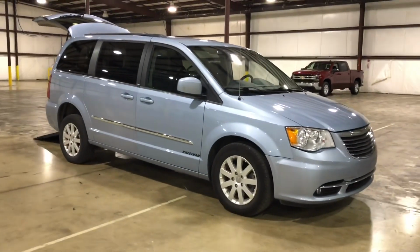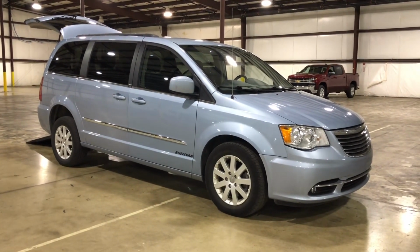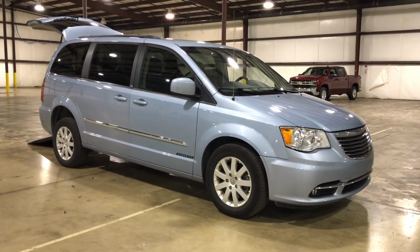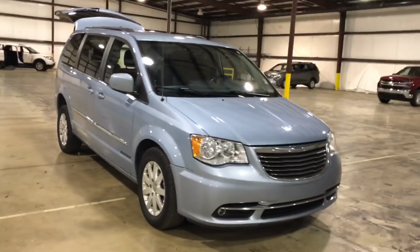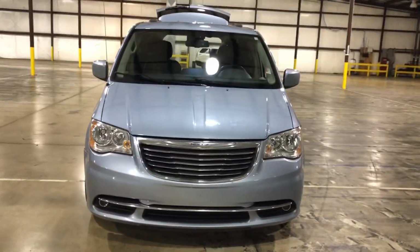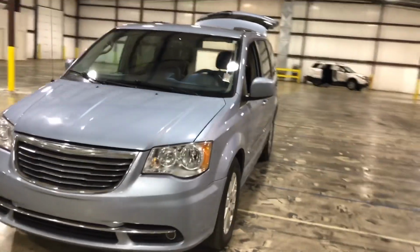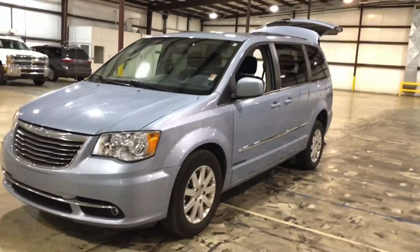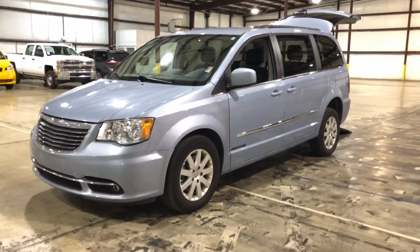This is a beautiful, sparkling, pretty blue Chrysler Town & Country. I believe it's a Touring. It's got leather. It does not have heated seats. It's got the leather interior. You can always have heated seats added on if need be. It's got the rear view camera, the HomeNet system. If you're interested in this van, give us a call. 1-800-625-6335. Freedom Motors USA, Battle Creek, Michigan.